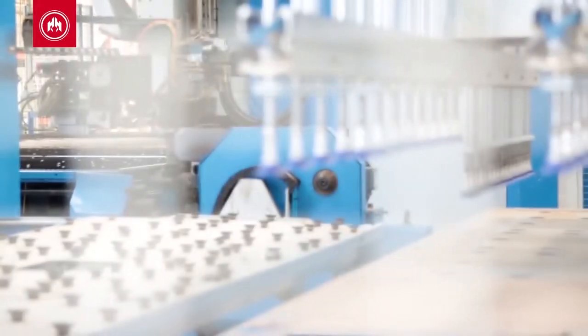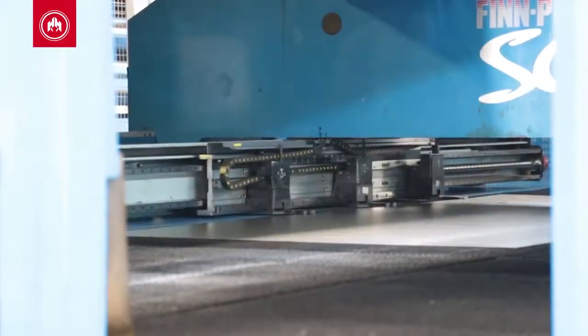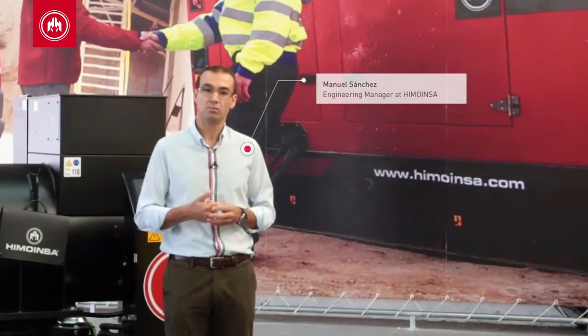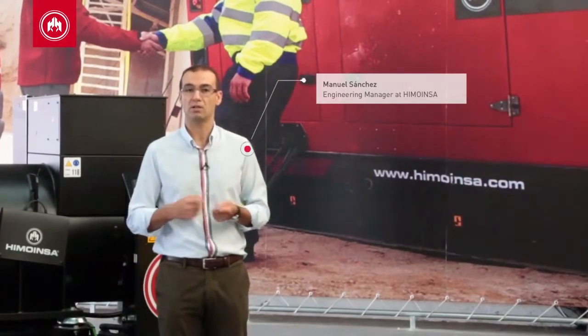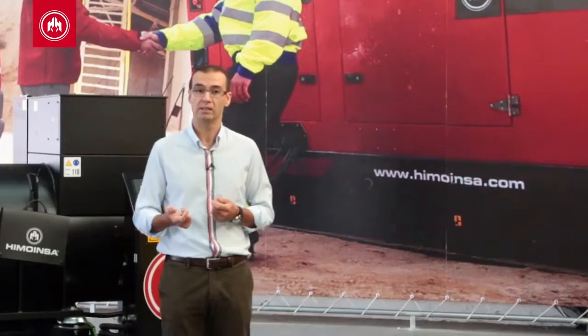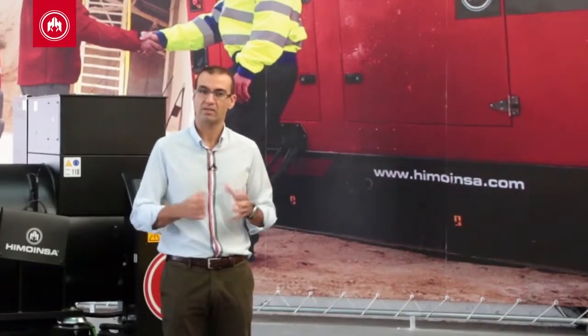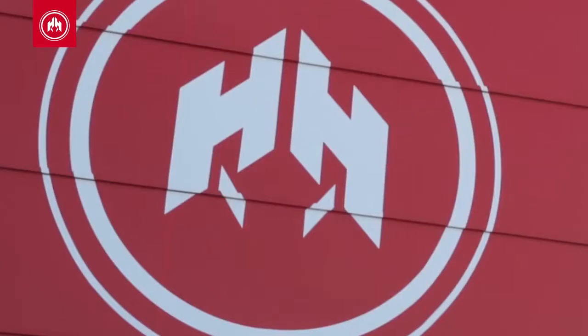While nowadays companies outsource production, here, however, we are integrating processes. The two main objectives sought by Himoinsa with such vertical integration are flexibility, given that we can adapt much better to market and customer requirements, and control over delivery deadlines, reducing delivery deadlines as much as possible.